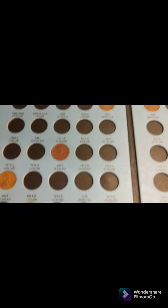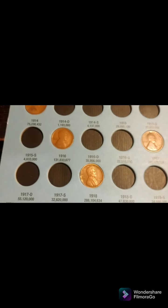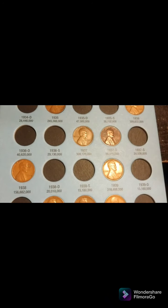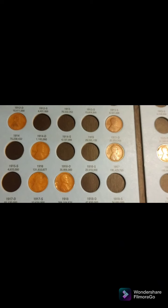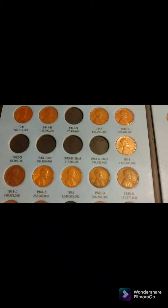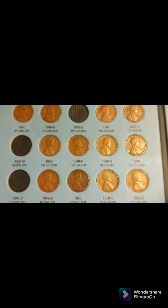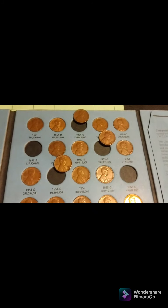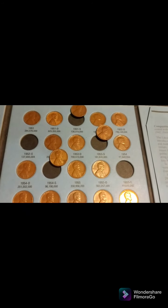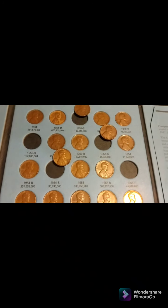Start off oldest to newest, and as you can see right here, we need the 15D as well as the 17S. We do not need the 37 or 39. And there you can see the 15D and the 17S are in the book. In the 40s, we are not going to have anything. I'm going to take a quick look, see if we have anything to upgrade, but I don't think so. There were no upgrades in the 40s, but as you can see in the 50s, we have 3 more coins going in. The 51S, the 53S, and the 54S.